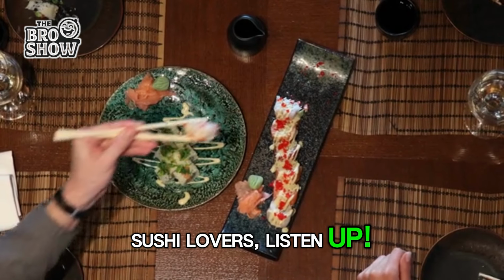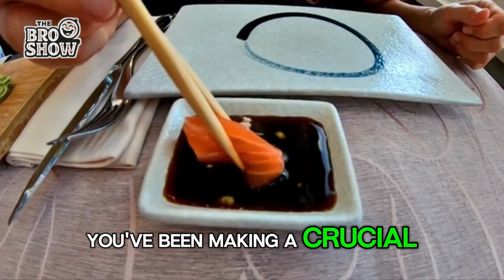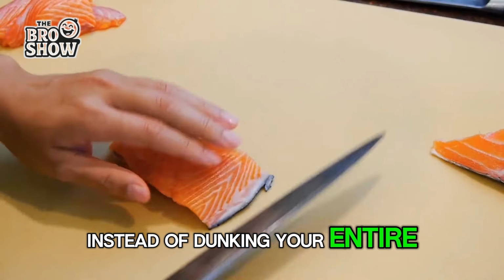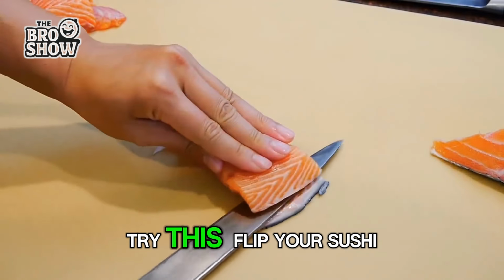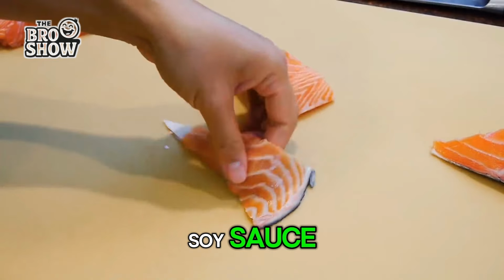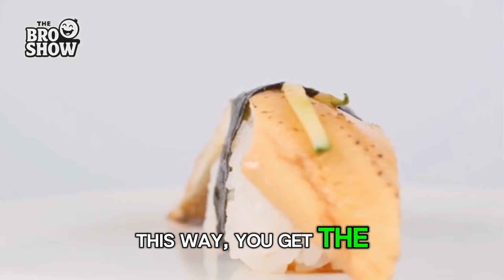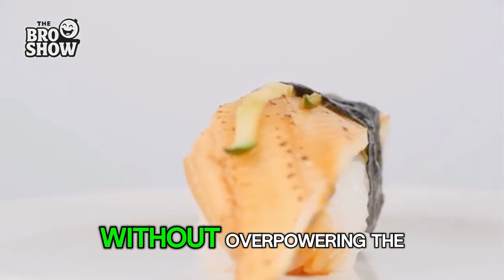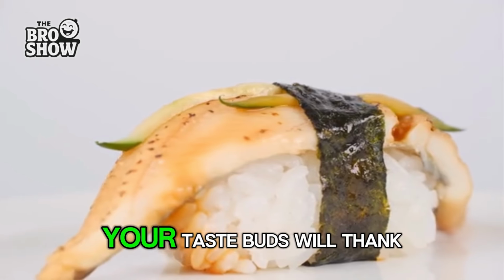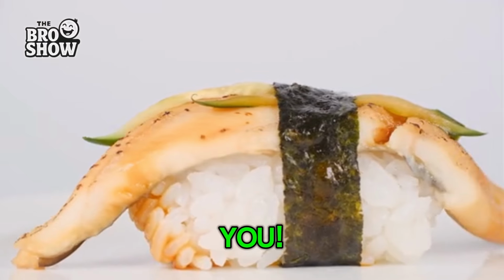Sushi lovers, listen up. You've been making a crucial mistake with your soy sauce. Instead of dunking your entire roll into that little dish, try this. Flip your sushi upside down and dip only the fish side into the soy sauce. This way, you get the perfect amount of salty goodness without overpowering the delicate flavors of the rice and seaweed. Your taste buds will thank you.